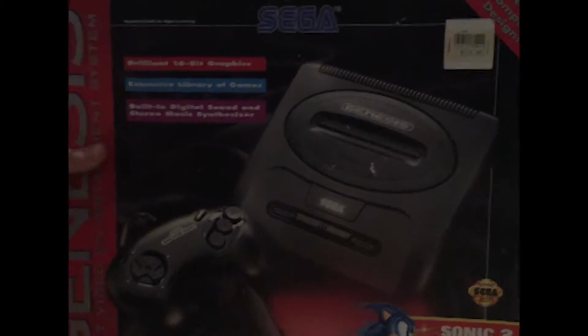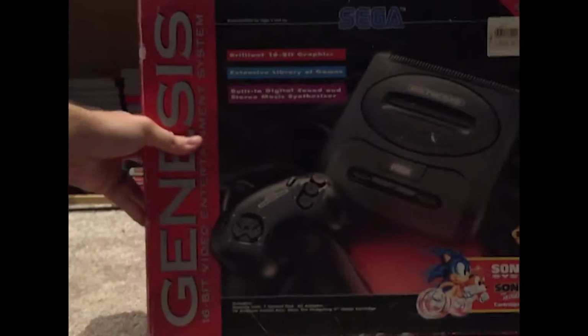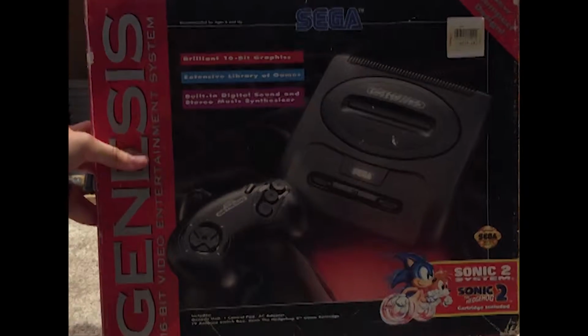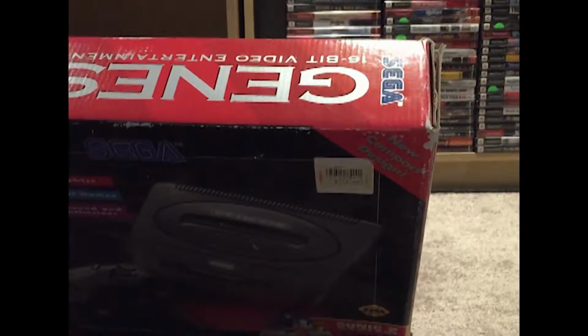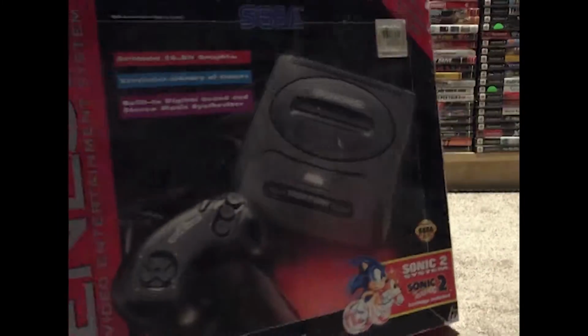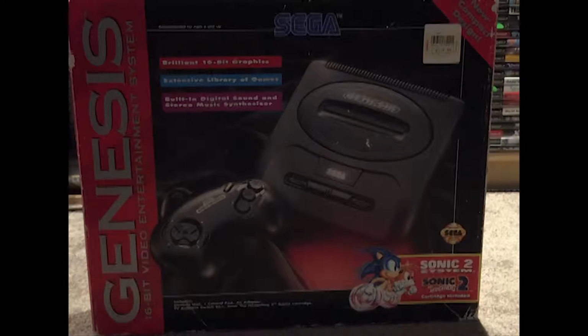The Sega Model 2 Sonic the Hedgehog 2 complete box version. Good thing about this is that the box is actually not destroyed. It's a little frayed. You can see it from here to there. It's frayed and beat up, but it's actually a box. It's not a squished piece. It's not a thing a dog got in touch with. So it's definitely something that's going to be a great piece of my collection.